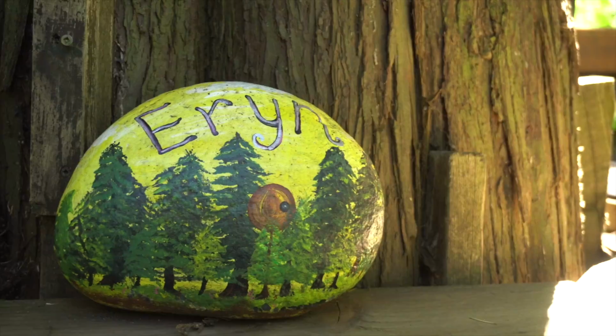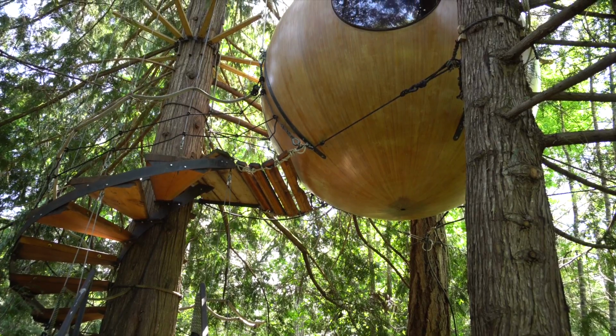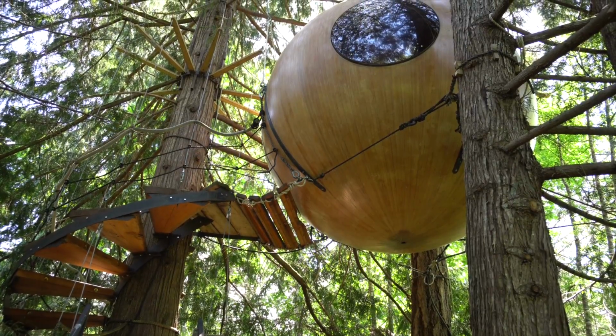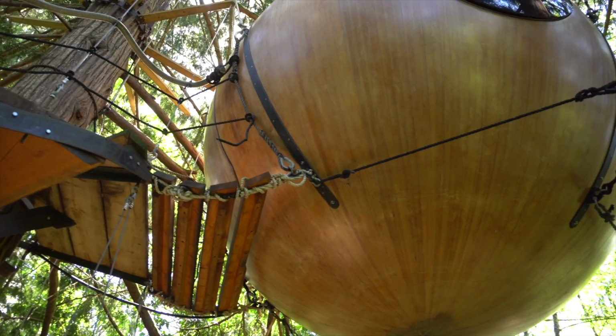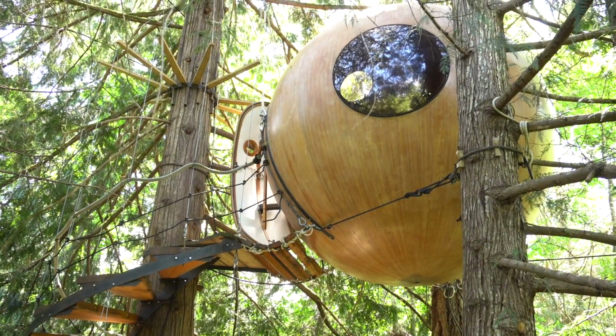The first sphere we saw was Melody, and now we're going to check out a second one. This one's called Erin. This is one of the earlier models that was made with wood, and it's absolutely beautiful. I don't know that I've ever seen a structure made with wood that must have taken so many hours and so much time and effort to place each strip of wood so perfectly to make this beautiful sphere. Let's go take a look inside this one.